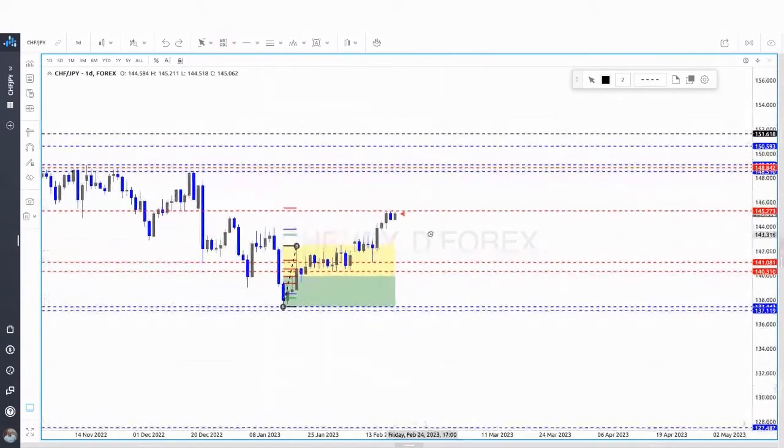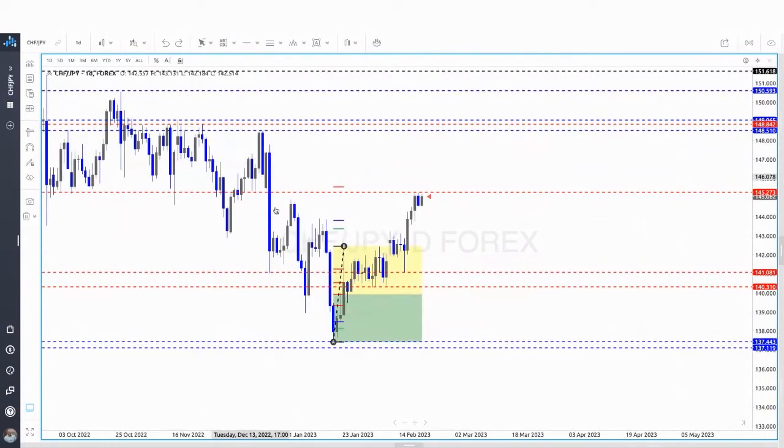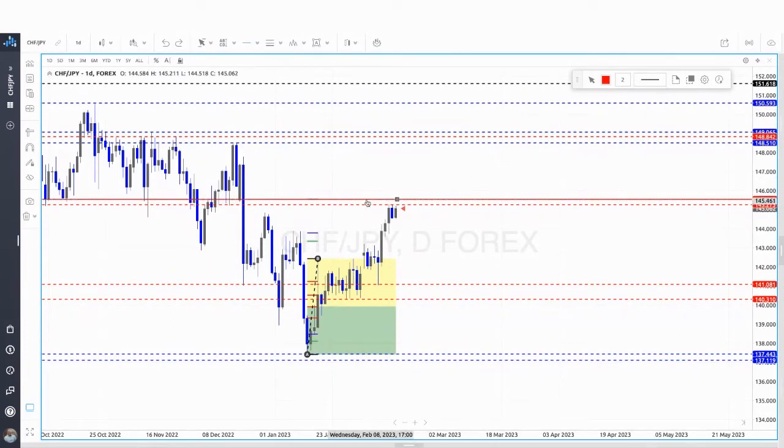And what we see here is we call these our sub fibs. These are smaller waves inside of the larger move. Right? Our larger move is to the downside. These are smaller waves within that. And we see we have our daily D extension right here. I'm going to mark this with a thick red line. It's our daily D extension, right? Just above this daily resistance level.